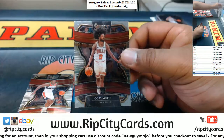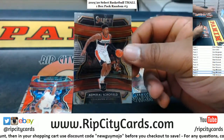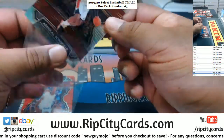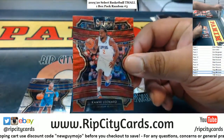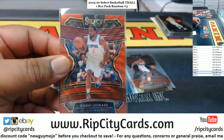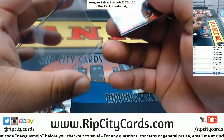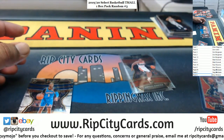Kobe White rookie for the Bulls. Emerald Schofield. Damn, Trey got hits in all his packs. Red Wave Tier 1 for Mr. Kawhi Leonard. Damn, Trey.